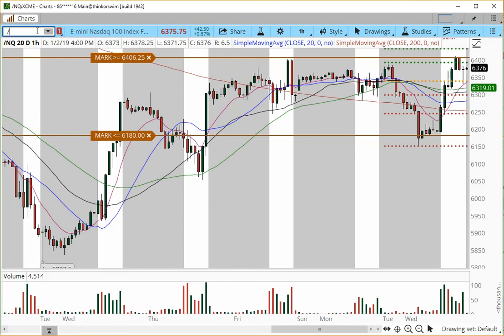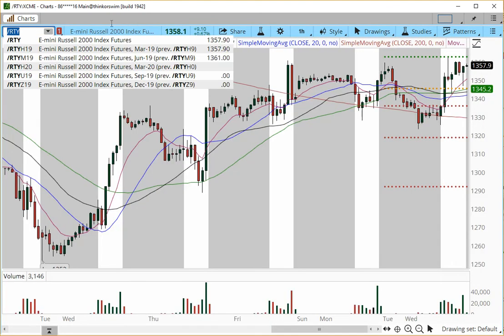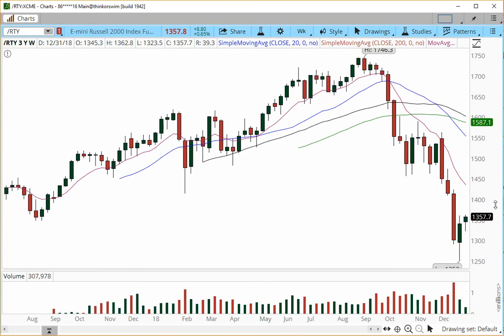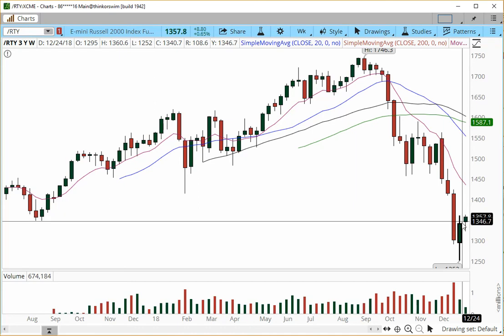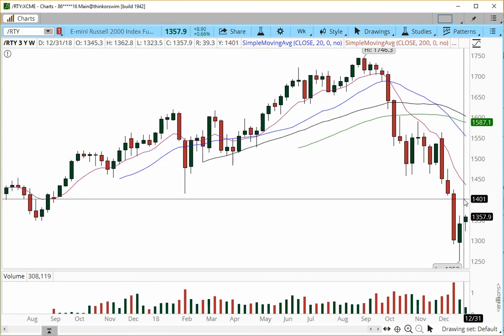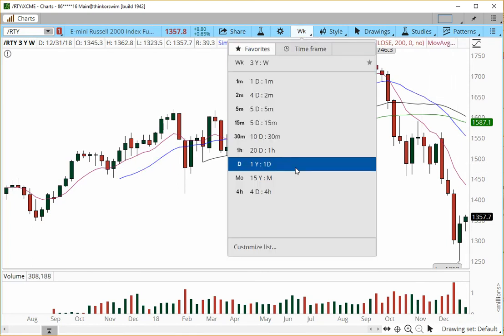All right, last but not least, from the indices, Russell. Russell is trading into a sideways range. I'm going to go very quickly to the weekly chart. The weekly chart has just triggered this reversal over 61, pushing a little bit higher. I like the structure of this candle. We do have a lot of room to move higher back into the 1400. I will pay special attention to Russell in the upcoming days.